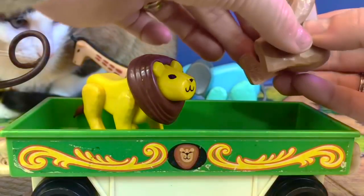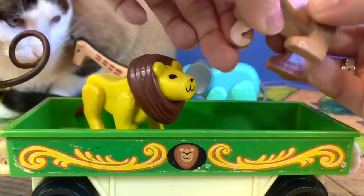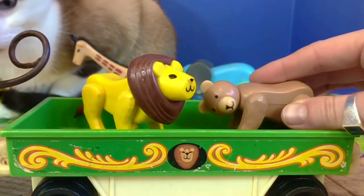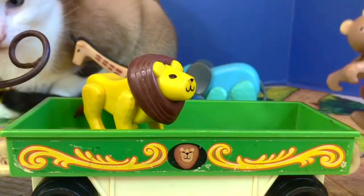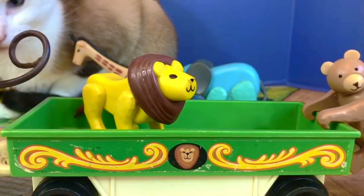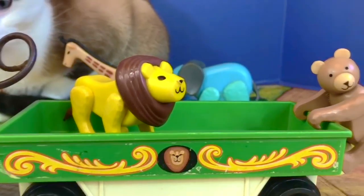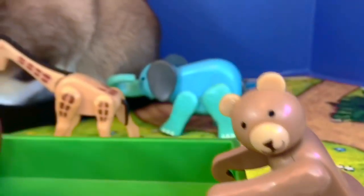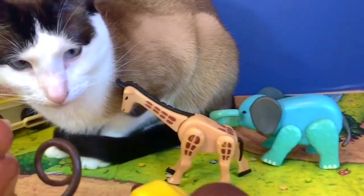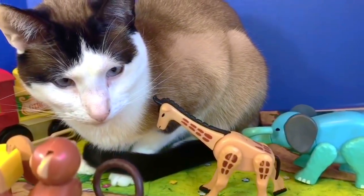The bear can sit up, but it also can stand on all fours. Its front paws are hooked, just like the monkey's. It can hang on to the back. Now, before we go for our long train trip, I wanted to show you one more animal. And I don't mean kitty.